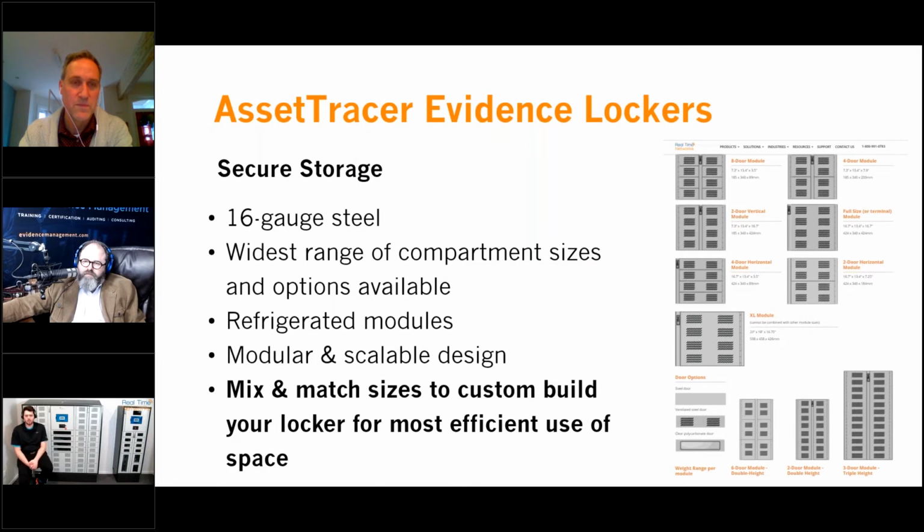And as Marty mentioned earlier, it is modular and scalable in its design. So, based on your particular use case, you can fit it to really any area or evidence requirement. And you can interpolate what sizes of evidence you're probably going to be seeing, and fit your system around that. But if you ever find that there's some larger assets coming in, then you can always expand in the future. Yeah, and it's a mix and match, so completely custom.